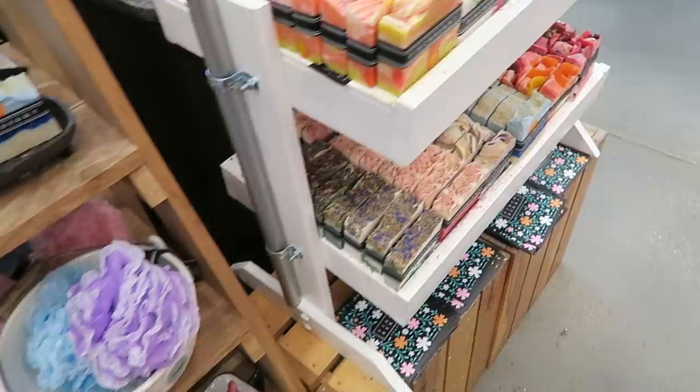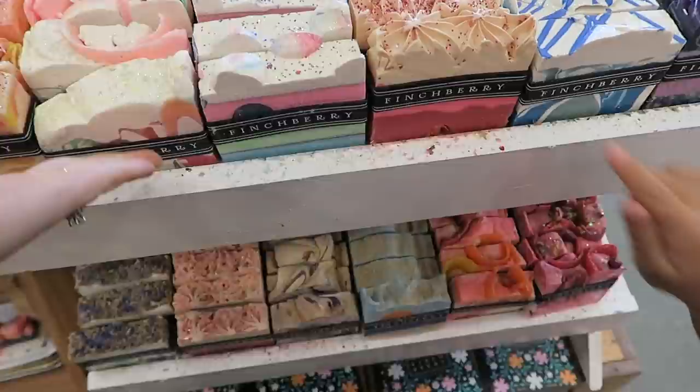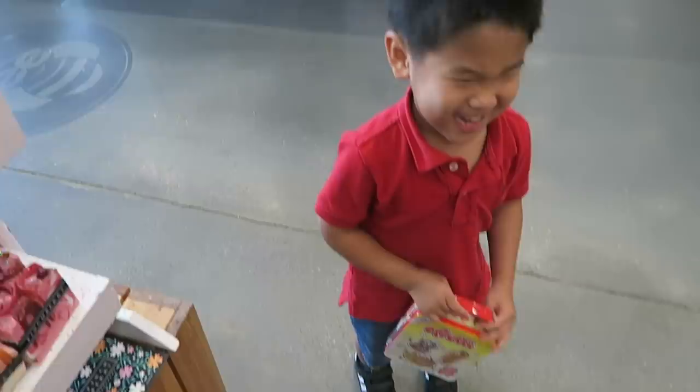Whoa, what is that? Can I touch it? Maybe. I think it's a soap, I think. That's cute. Ew! Why? Oh my goodness, they are alligators.